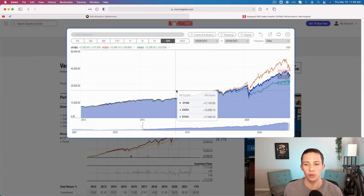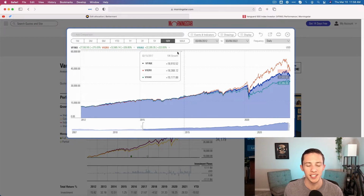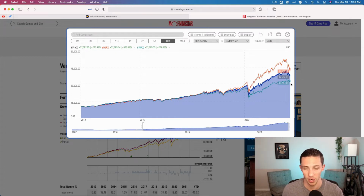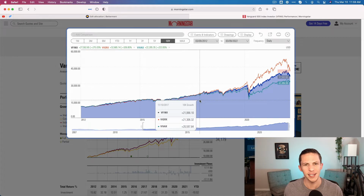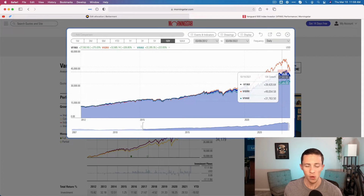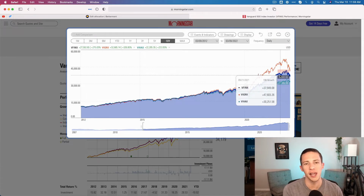Anyways, this shows the growth of $10,000 over the last 10 years. And we can see the growth mutual fund, $10,000 invested in it, would now be worth $42,685 today, whereas value would be worth only $32,205 today. So growth has clearly outperformed value over the last 10 years, and more specifically, over like the last 4 or 5 years here. We can see up until about 2018, they were basically doing about the same thing. And then growth kind of bubbled up, whereas value didn't. Right? So over this 10-year period, growth has outperformed value, but that is not always the case.